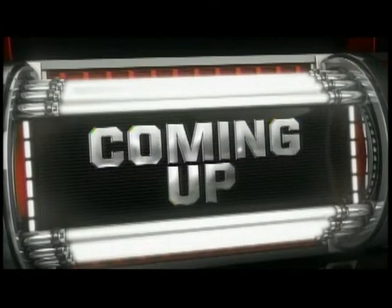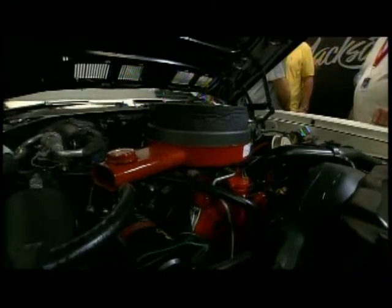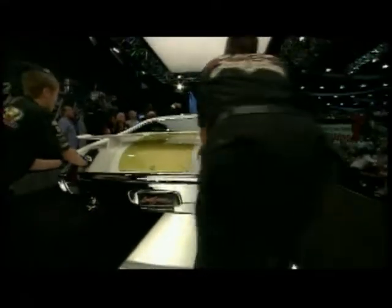Up next, power meets performance in a '69 Hurst Olds. These were tested and they actually make 64 pounds of downforce at 120 miles an hour.